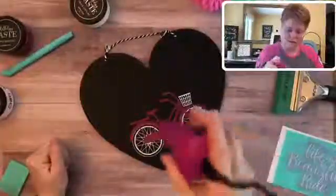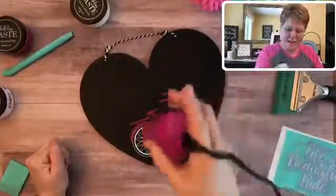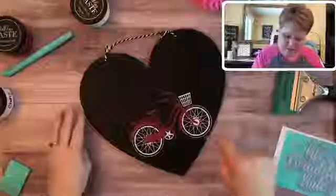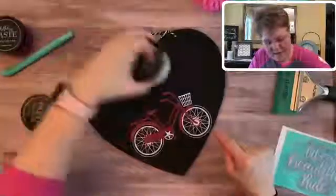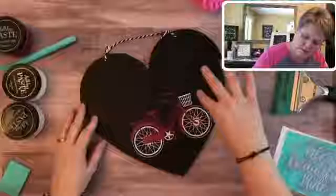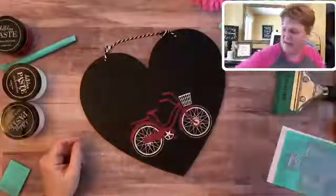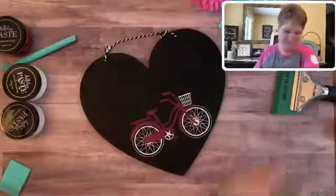I'm just going to give this another quick touch up here. Let this current jam just pop. And you can see it's kind of hard to tell the difference really between this cherry blossom and the white on our bike tires. They're pretty close in color in this design. All right, so we have some hearts, and we have our Enjoy the Journey, or we have Life is a Beautiful Ride.